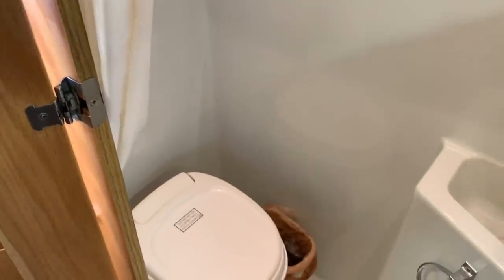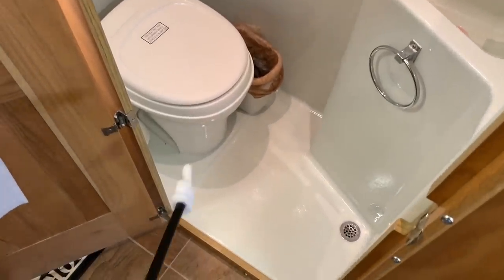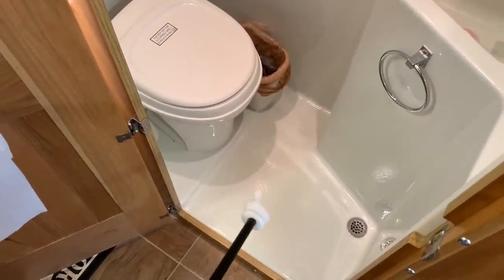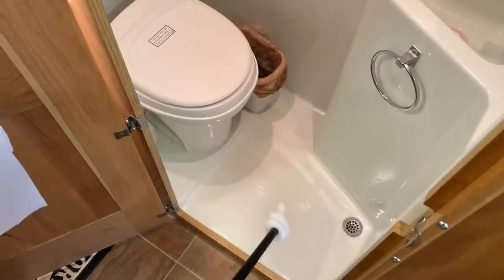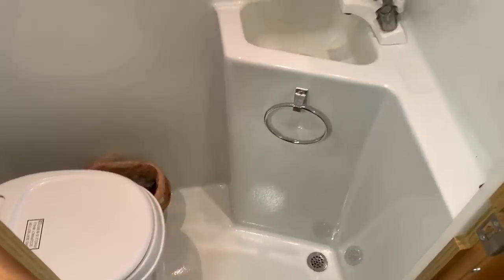Pull another 180 on you and try to show you the wet bath here. A wet bath combines the bathroom sink, the toilet, and the shower all into one. This is a formed fiberglass drain pan down here. You can stand right here when you take the shower, or you can sit on the stool if you choose to do it that way.